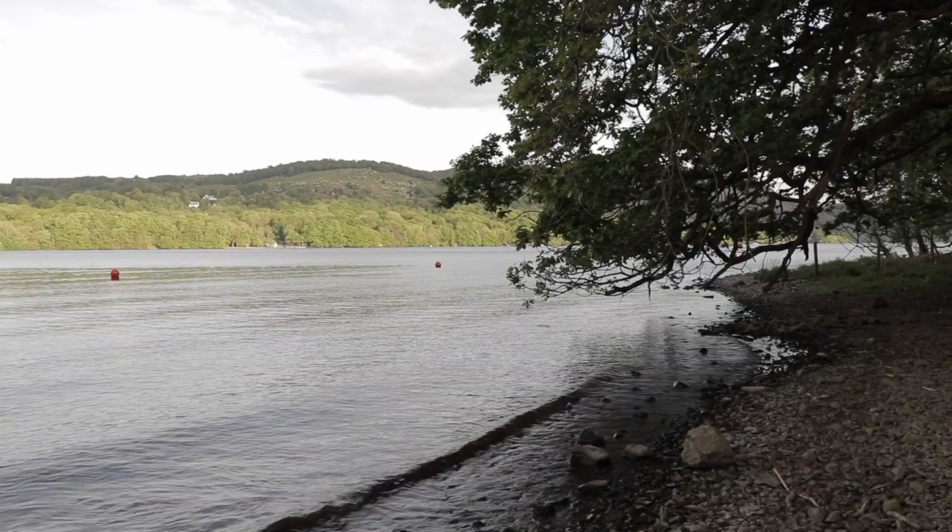Does not get much better than that. I'm going to put my face in the shade a bit just so you can see this landscape. In fact, let me get out from behind this camera.